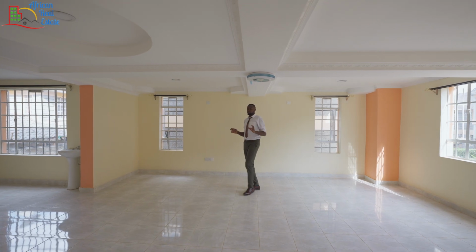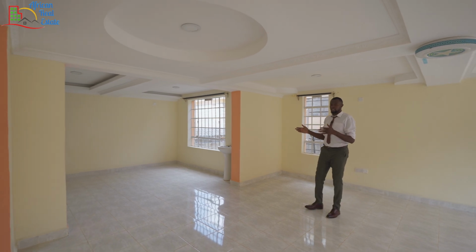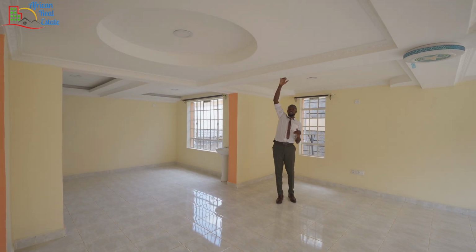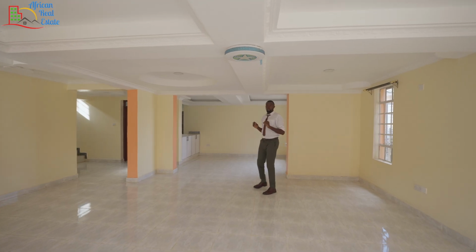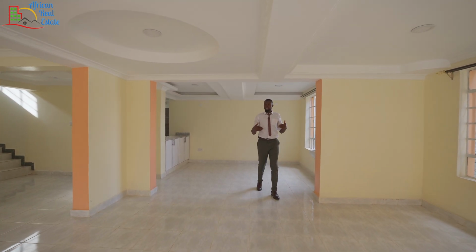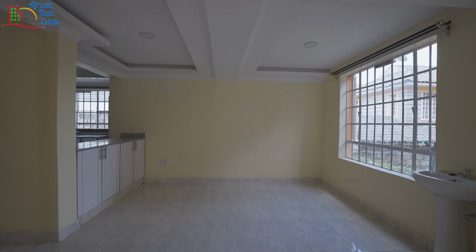The living room is massive and it opens to the dining area. But before we see that space, I can't forget to mention the height of this ceiling. The ceilings are very low. But if you are not extremely tall, this would be sufficient. As I said, the main lounge opens to the dining area. And the dining area is a big space for your extended family.